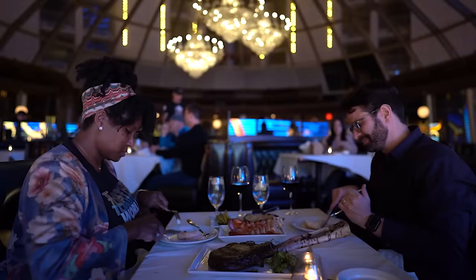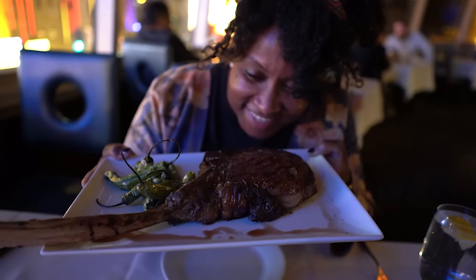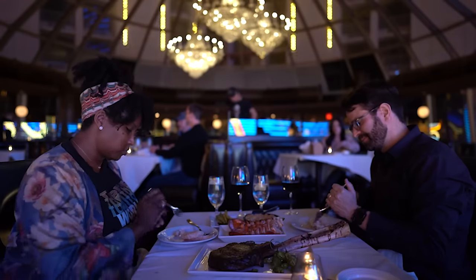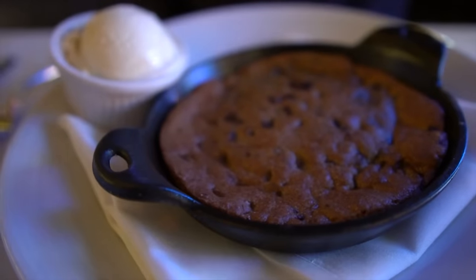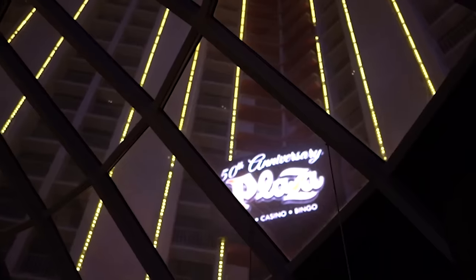Food once again here at Oscars was spot on delicious, and that tomahawk steak was good and made to the perfect medium. The team here at Oscars really makes dining extra special. Very attentive and knowledgeable about each dish. We had a great time and we'll definitely be back.